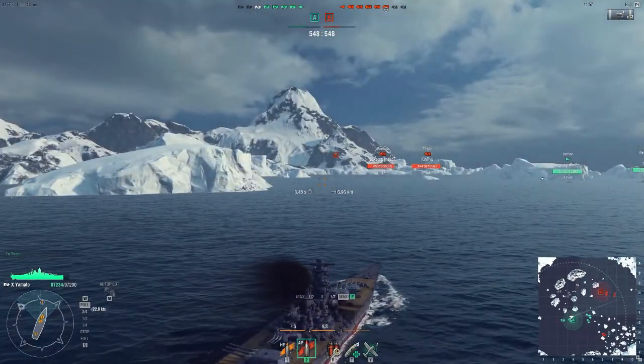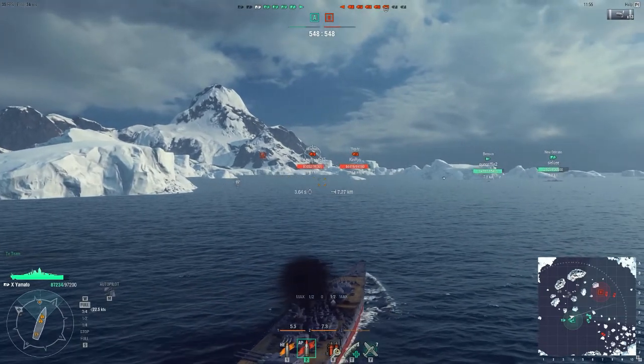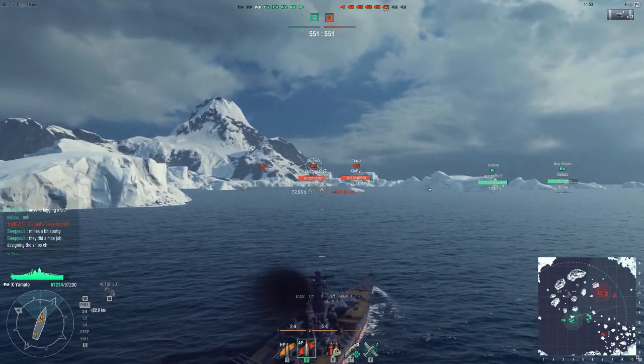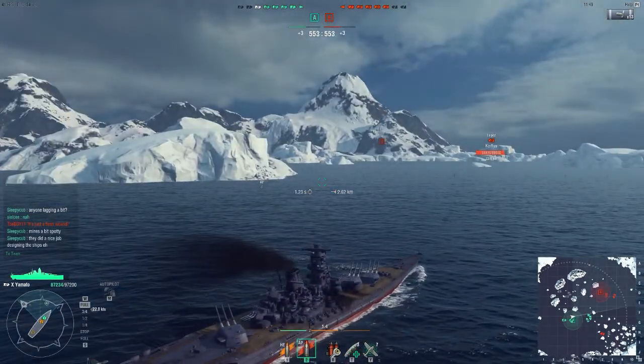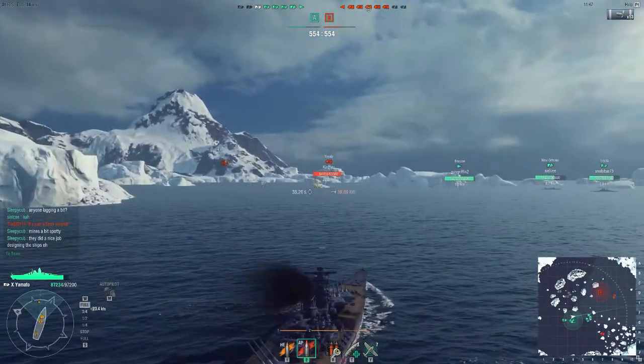But yeah, the advantage of playing Montana, which I'm planning to unlock, but I'm more concerned about getting the Iowa. But the Montana is really the Iowa with an extra turret and everything, pretty much a beefed up Iowa.